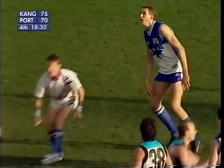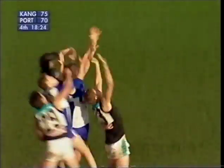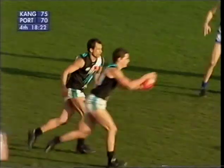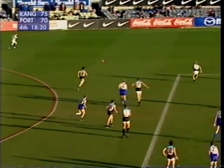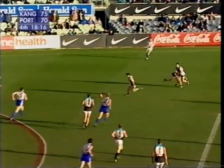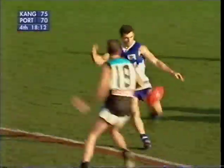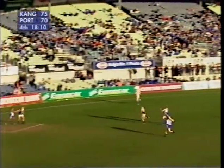Kangaroos by 5 points. They've led at every change today. 11 points at quarter time, 17 points at half time, and 5 points at the last break. Chance for the Kangaroos, just 35 metres out from goal. Port Power defending stoutly. Schofield leading the race for the ball. Good body work that time by King. Carr works hard. Stevens has been a star for the Kangaroos today.